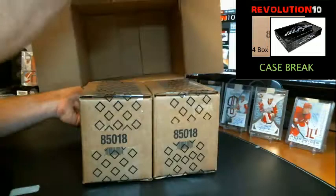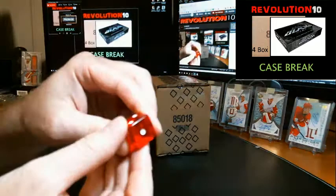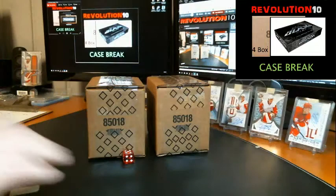All right, so there's the two inners. This one on the left will be numbers 1, 2, and 3. 4, 5, and 6 will be this one. Just to show you that it is a normal six-sided die: 1, 2, 3, 4, 5, 6. All right. It is a 5. So this means this case will be for tonight.